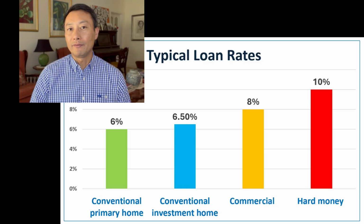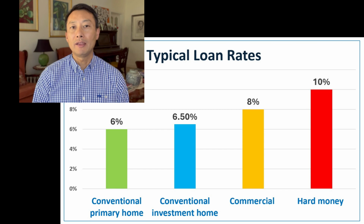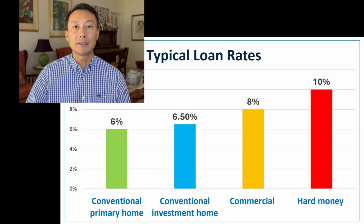Because single-family homes are classified as residential, lenders can offer long-term conventional loans with relatively low interest rates, even for rental properties. While the interest rate for an investment property is typically about half a percentage point higher than a primary residence, these loans often allow your rental property to achieve positive cash flow.